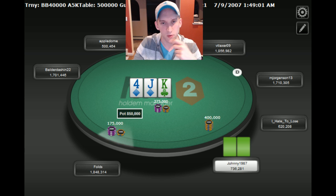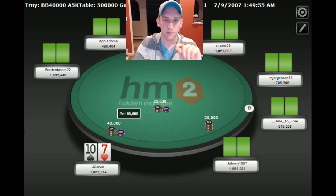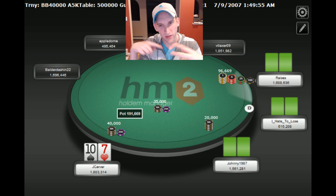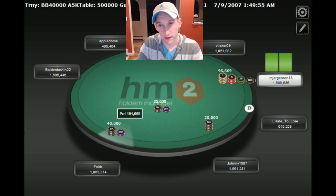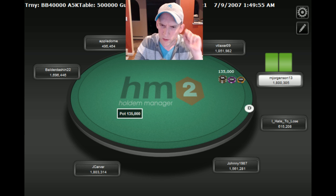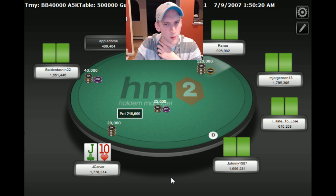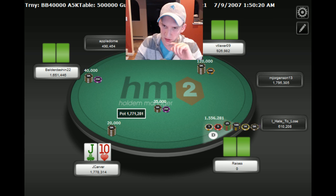So we do fold. Not too painful there, but had I perfectly bet sized that and made it like 90k pre-flop, and then if I bet like 130 on the flop, we would have saved like 2 big blinds or something like that in total, or at least a big blind and a half or so. So if we had been playing a little bit more optimally, I think we would have had a bit more success, but no big deal.